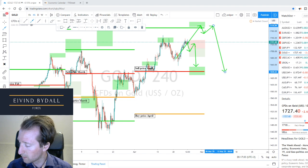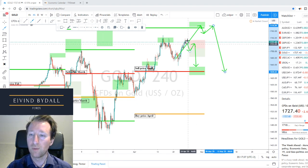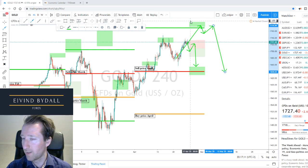Gold 770, and any break above, catch the pullback, and you're very at the end, so don't risk a lot, if ever any. I would never risk a lot anyways, so I guess that's that.